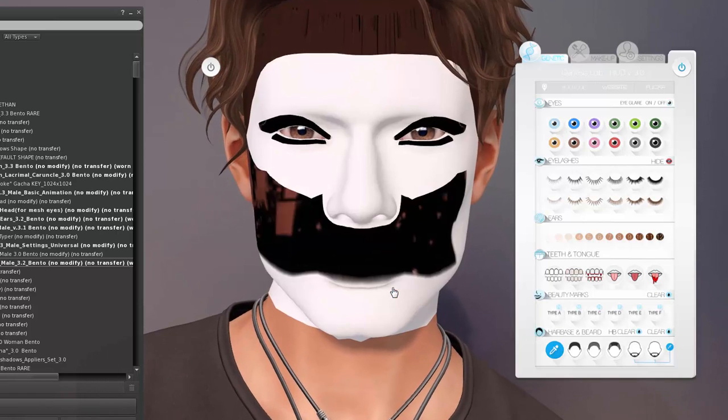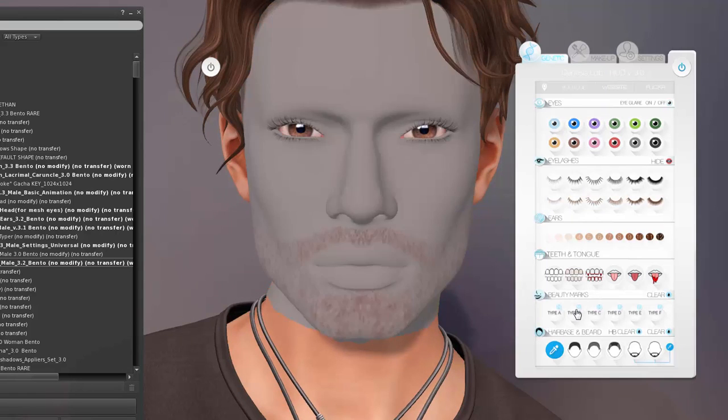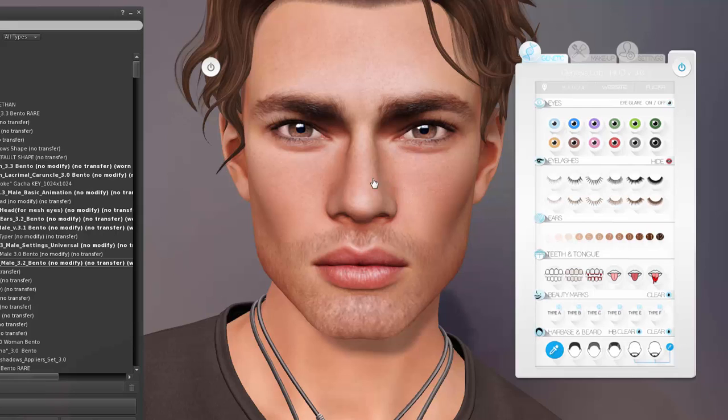Then he also comes with some beauty marks, which I'll show you. You can wear those if you like. A few options like that. And then I think there's some freckles in here. There's a little bit of freckles, and I think they get darker progressively like that. So I'm just going to clear the freckles.